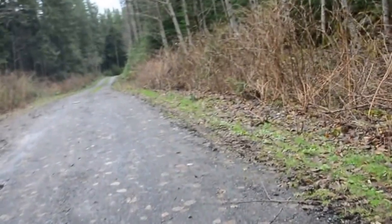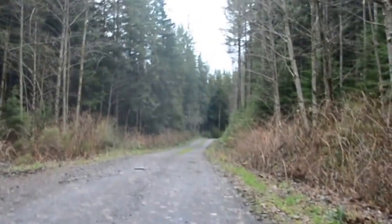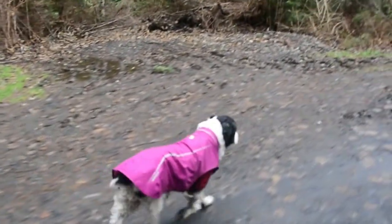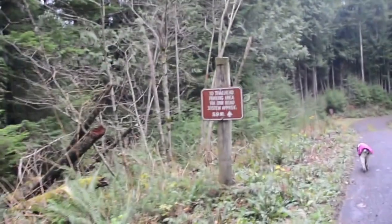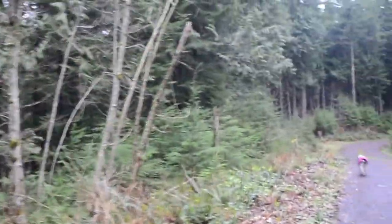Let's see, it's 10 minutes to 3. There might be a sign up here that says how far I have to go. What do you think, Patches? You're doing good for an old dog. 72 years old. Yep. Patches is 72. Okay, so if I take the DNR roads, I'm 5.9 miles from where I need to be. Okay.